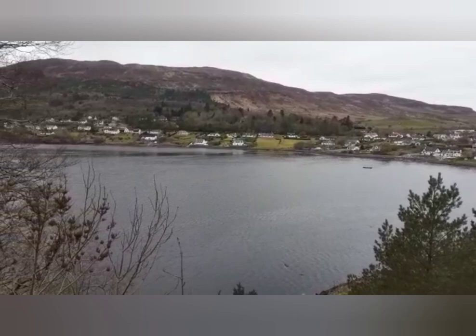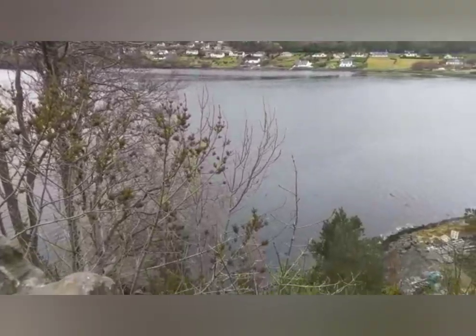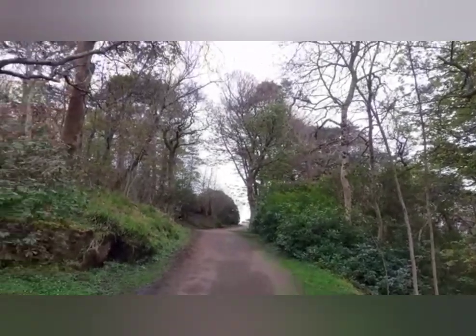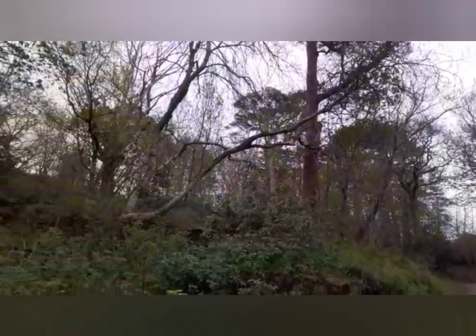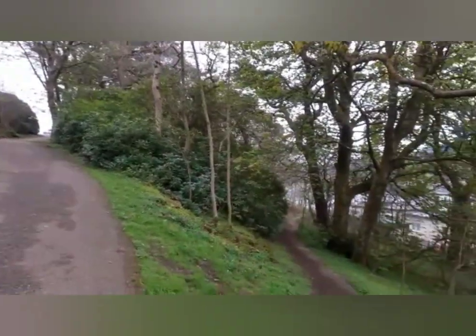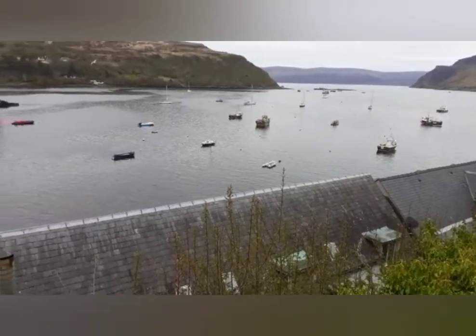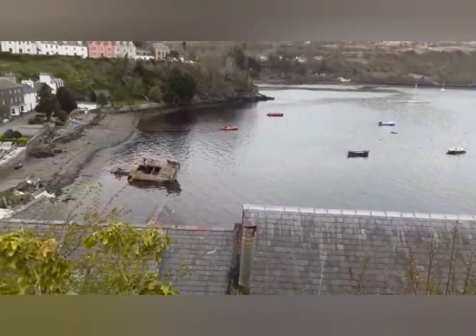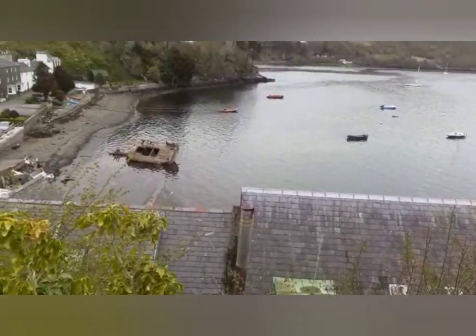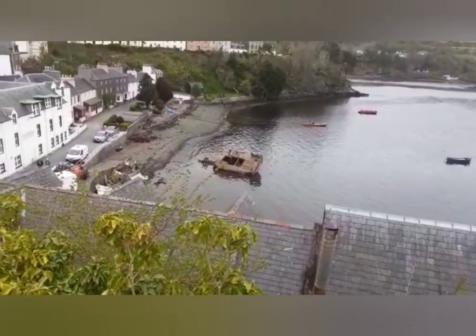The view from the lump. Some very noisy crows up there. The lump wasn't as exciting as I thought it would be. So let's have a look at the harbour. Here's the harbour in Portree. You can take boat trips out to the islands. And there's a boat that looks like it's on its side. Let's go and take a closer look.